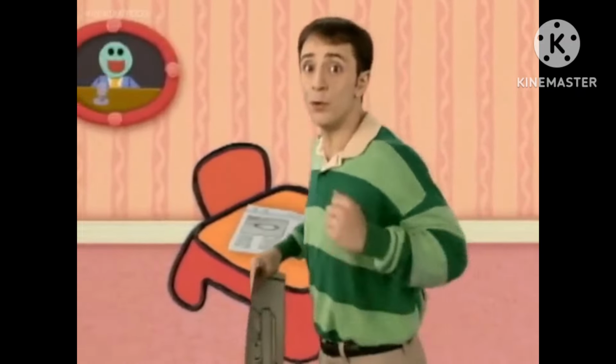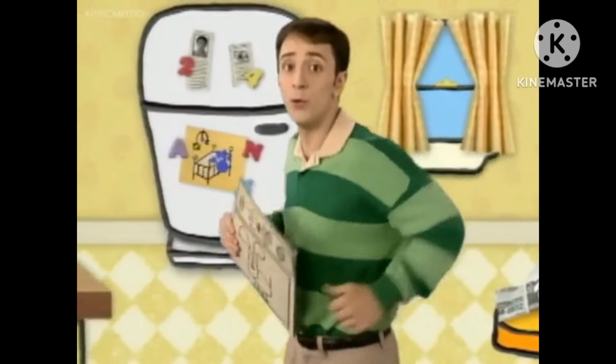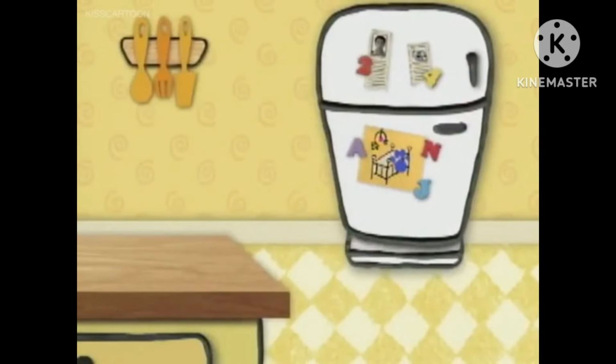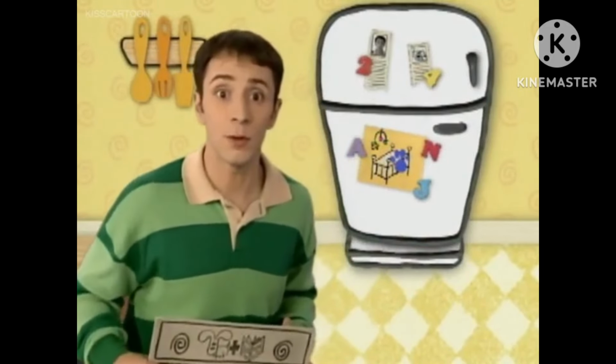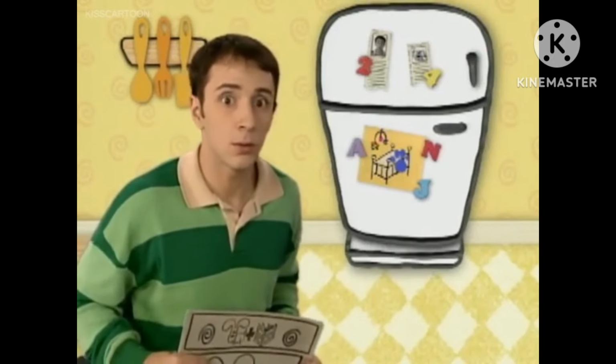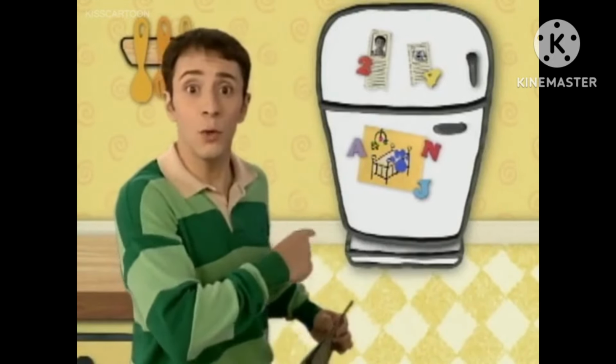We are looking for Blue's Clues so we can figure out Blue's News. We are looking for Blue's Clues. Wonder where they are. A clue, a clue. What? Did you see some news? Is it good news? No, it's a clue. Oh, a clue. You see a clue.